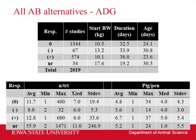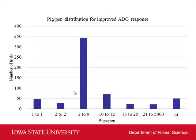And that really makes itself known here when we've got the number of trials. We've got 1 pig per pen, 2, 3 to 9, 10 to 12, 13 to 20, 21 plus. And this makes a little bit of sense in that 3 to 9 range. A lot of the published studies that are out there are done in an academic setting. Not a lot of universities have the capability to go 21 pigs per pen. So a lot of them are in that 5 to 6 range. So that's what we expect to see, that number so high in the positive outcomes for average daily gain. And this is overall studies.